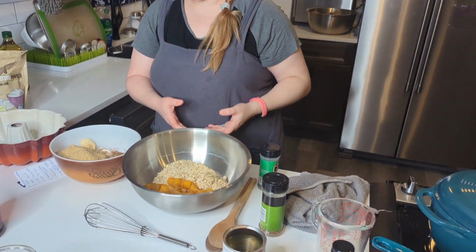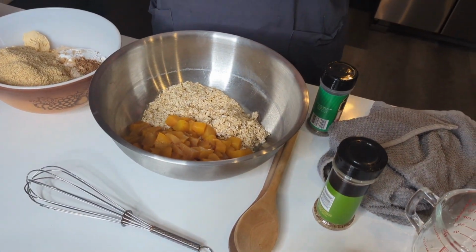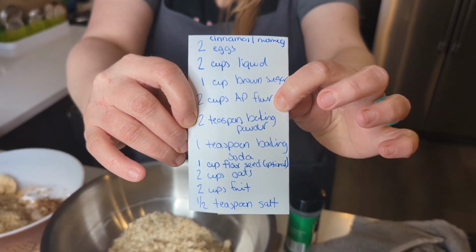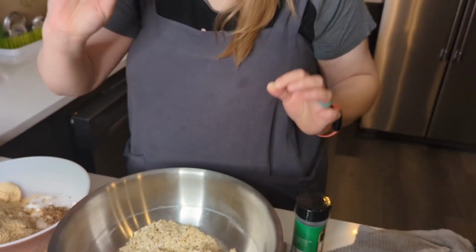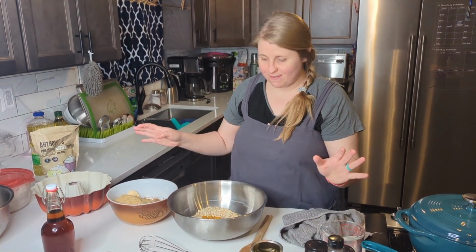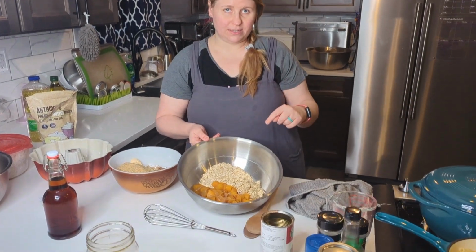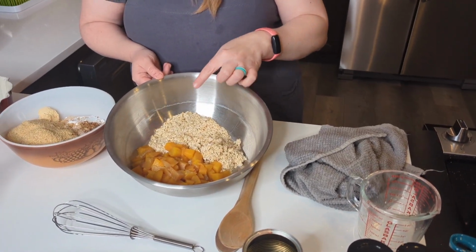So we're doing an oatmeal cake. I've made up this recipe on the fly. So I have it here, and I just made it up, and I will write it on one of my nicer cards if it works. Let's see. So I have my oatmeal that I pre-soaked. It's soaked for like 12 hours. And I have my peaches.